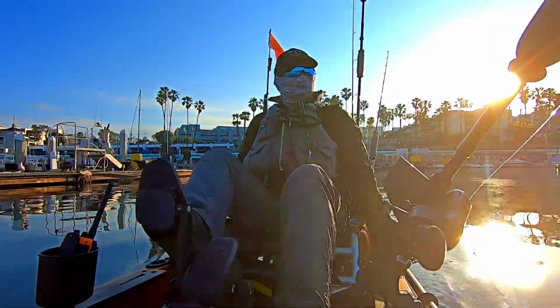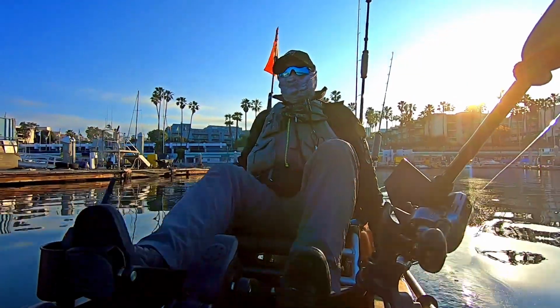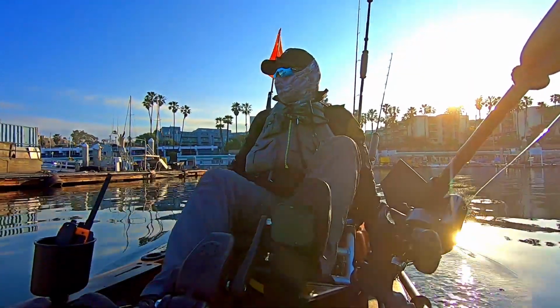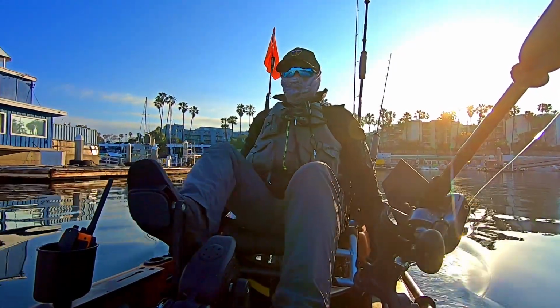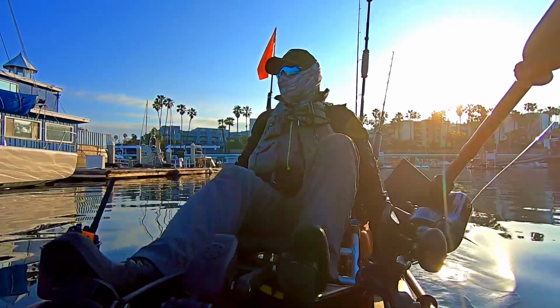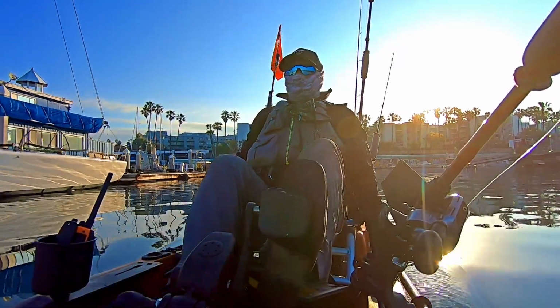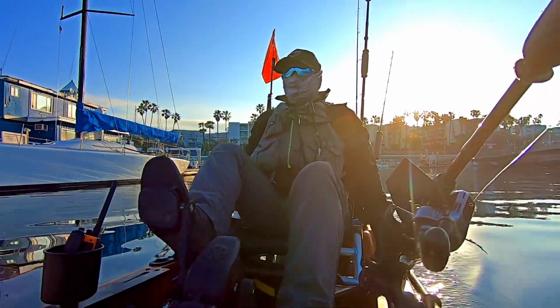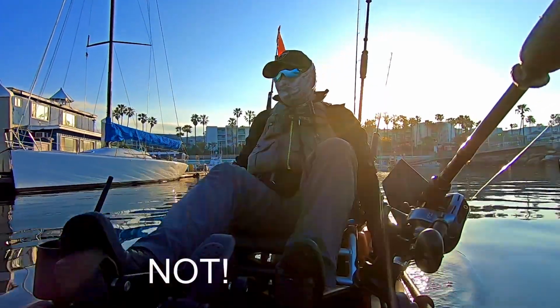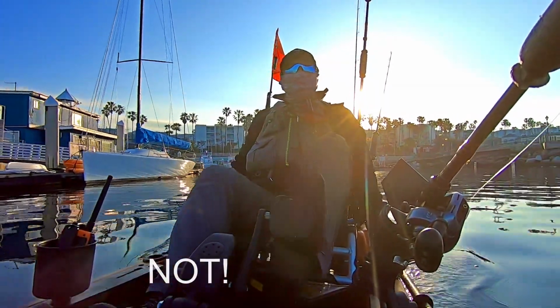Hopefully conditions will be better than last time. As you recall, last week the swells were crazy. But I checked the forecast for today and it's not going to be nearly as bad, so that's a plus.